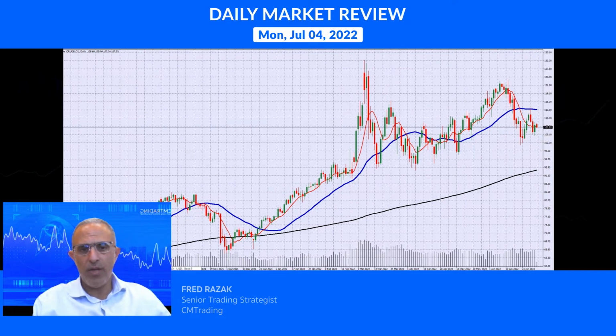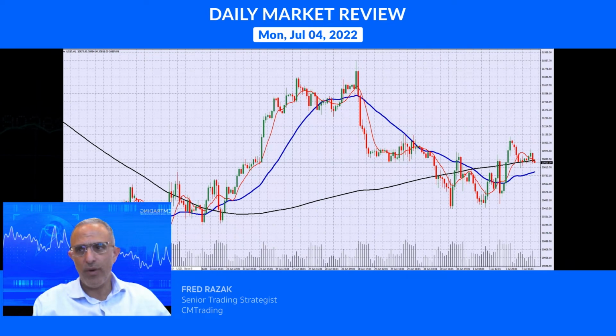Now looking at the Dow Jones, trading right now at 30,856. It pushed higher last week to 31,700-ish level, but then conked out. All right, so it is still trading. Not the best place to catch it, but if it does go above the 31,500, that's a potential short squeeze there.